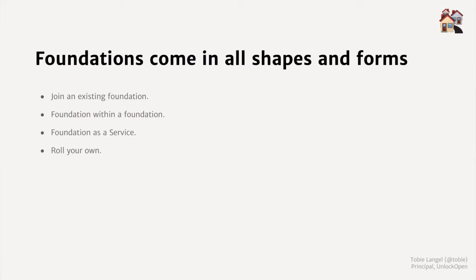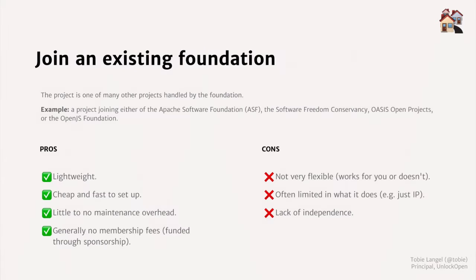And so when you decide to make that move, you'll see that foundations come, as I said, in all shapes and forms, but there are four main categories of structures that you can form. The first is to join an existing foundation. The second is to create a foundation within a foundation. The third is to rely on foundation as a service, so essentially create a foundation, but outsource all of the operations to a third party. And lastly, you can essentially roll your own, either in the US or elsewhere.